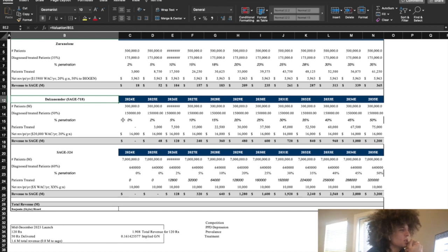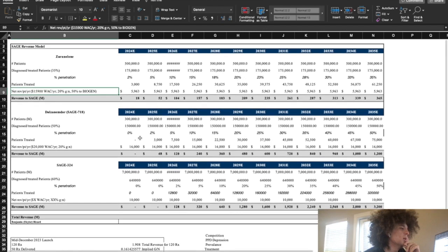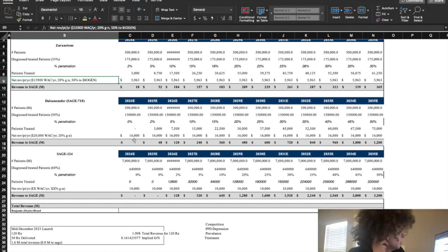I'm assuming that they're only going to get treatment for one, and this is a very high risk, high reward program, which we'll talk a little bit more in a second. But I do think eventually we'll get to $1 billion sales. I put this $20,000. I just made it kind of similar to this one. I figured that they could price it a little bit higher due to sort of the mortality associated.